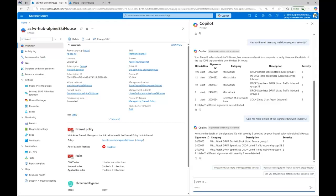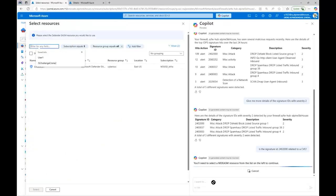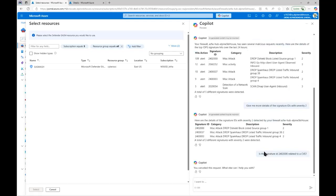So if I ask, hey, please give me more details about one of these signature IDs, like, is the signature ID, let's take the first one, maybe 2402000, related to a CVE. So the idea is really, number one, you don't need to know how to create all of the, oh, hold on a sec. What's going on here right now? This is not expected. I wasn't expecting this one. Let me try again. Let's try this one again.